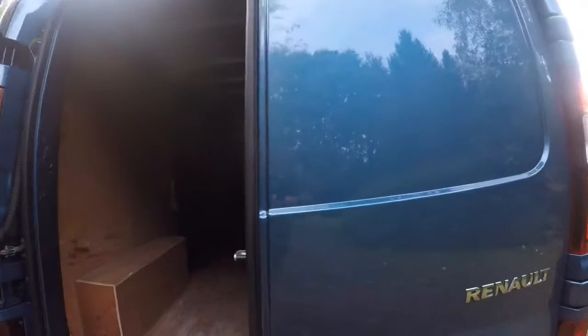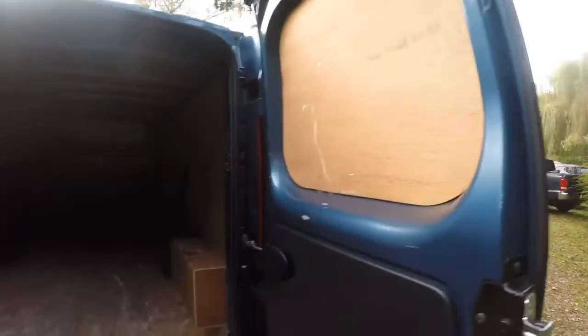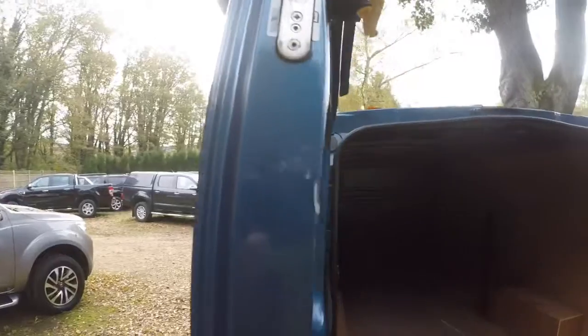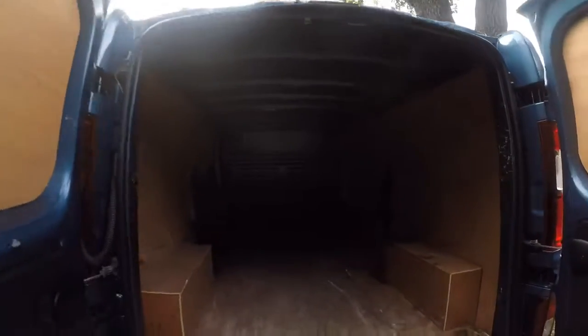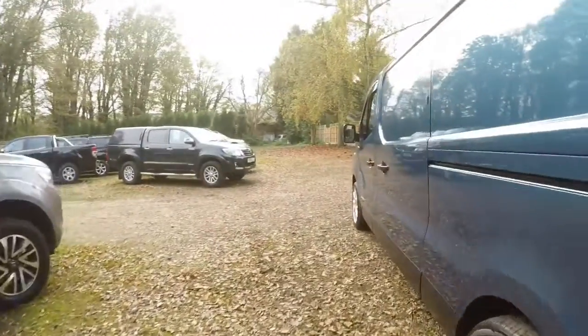So, you see double opening doors at the rear. And obviously you've got that added security of having that extra lock in there as well, which looks impressive, to be honest with you. I think that's something that most people would want, and obviously it just saves you having that added extra cost.